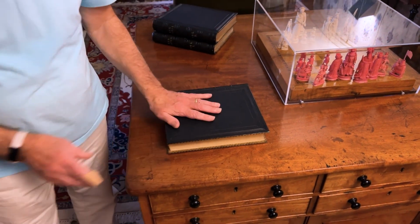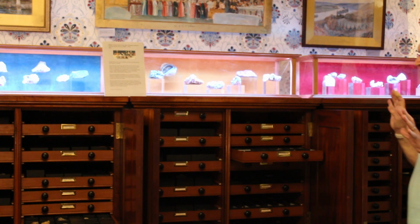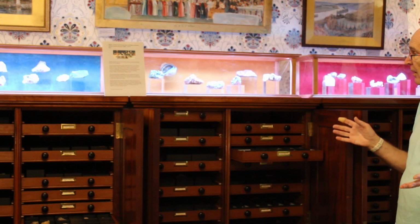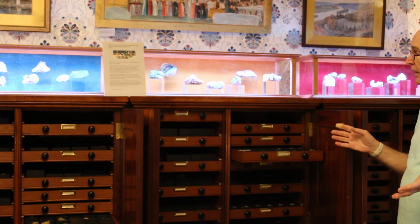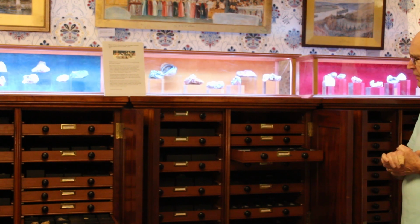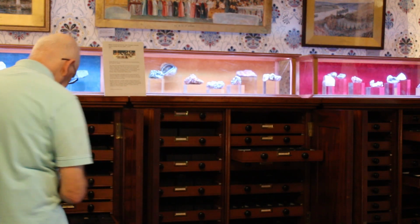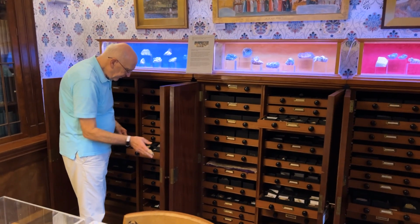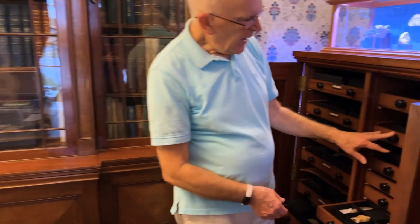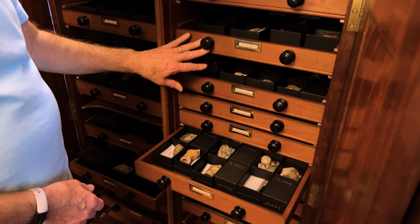So let's have a look at the minerals. Well, they're housed in these spectacular, beautiful wooden cabinets, which were made specially for Ruskin by the family furniture makers Snell & Co. in London. And they are the classic collection cabinets, made to store safely, but readily to hand, all the specimens. So they're all numbered, and this numbering system is our numbering system. They've all been catalogued and identified.